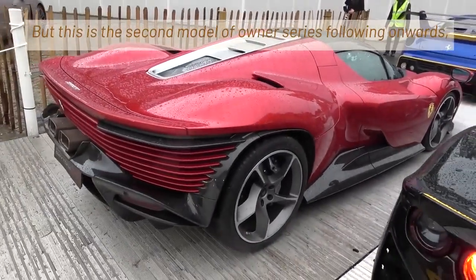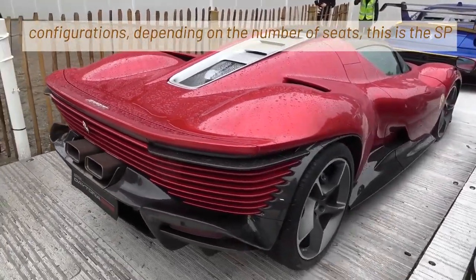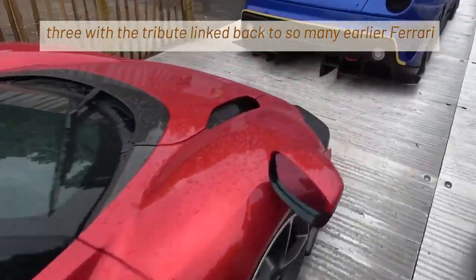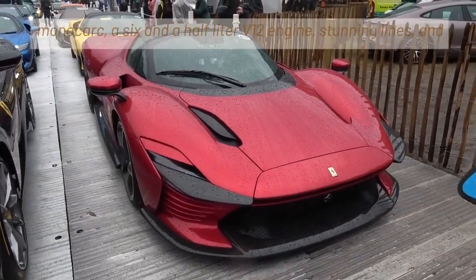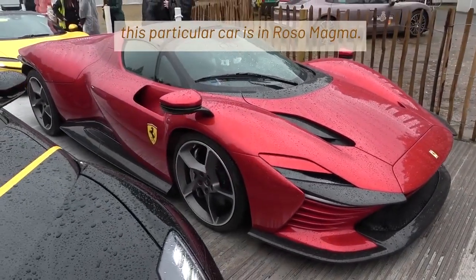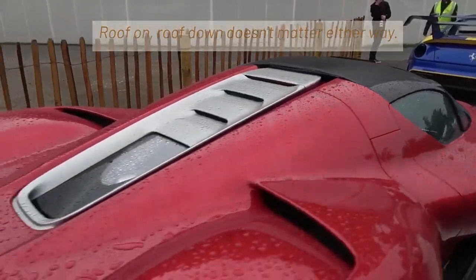But this is the second model of the Icona series, following onwards, of course, from the Monza, the SP1 and SP2 configurations, depending on the number of seats. This is the SP3, with the tribute linked back to so many earlier Ferrari models, obviously named Daytona. It features a carbon fiber monocoque, a 6.5 litre V12 engine, stunning lines, and this particular car is in Rosso Magma. Today, that would not be a good idea. Fairly obviously. Roof on, roof down, doesn't matter either way.